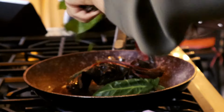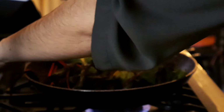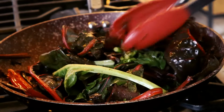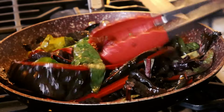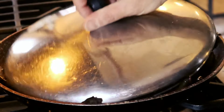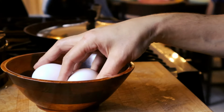While the Swiss chard is wilting in the pan, I'll be beating a few eggs and mixing them right in. All of this will be piled on top of a few pieces of toasted Italian bread. It's a very old country dish, probably only found in the homes of farmers or fishermen in the mountains of Italy, but it's food I grew up with, so it's something I'll enjoy.